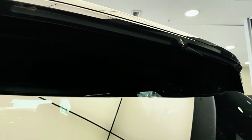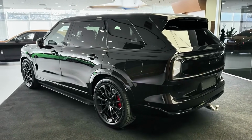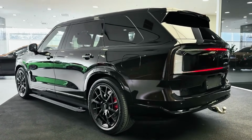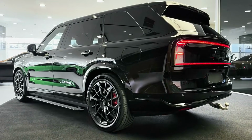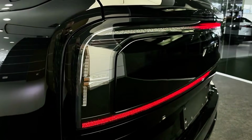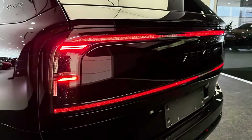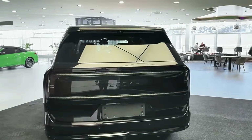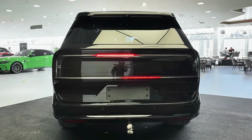The front end is probably the most striking part of the entire vehicle. You've got this massive, bold grille that immediately grabs your attention. It's not just big for the sake of being big. The pattern, the lighting elements, and the sculpted lines all work together to create a front face that looks powerful and sophisticated. Then you notice the ultra-slim LED headlights stretching across the front, giving the SUV this sharp, focused expression, almost like it's staring right at the road ahead.